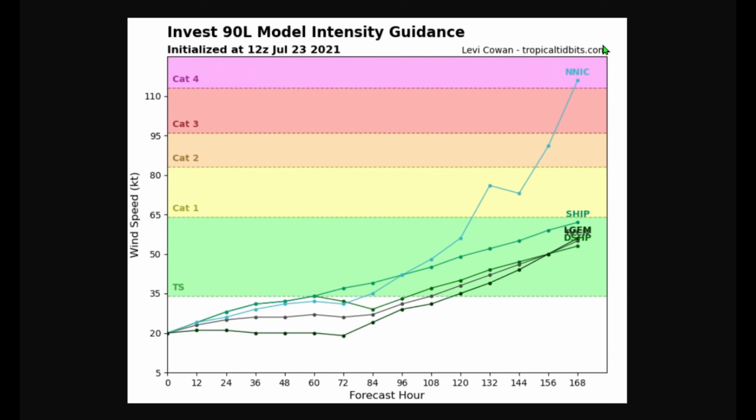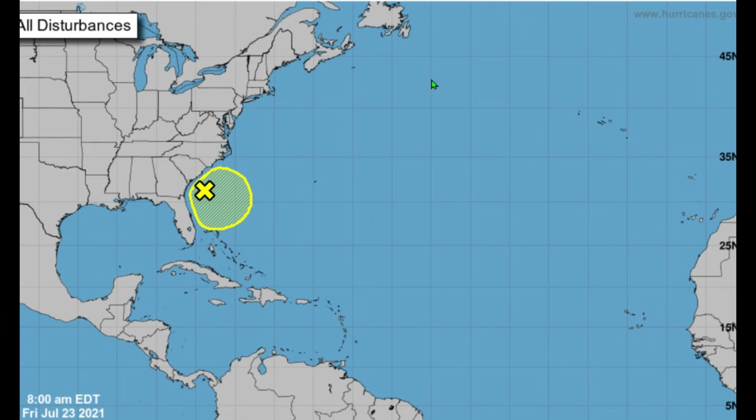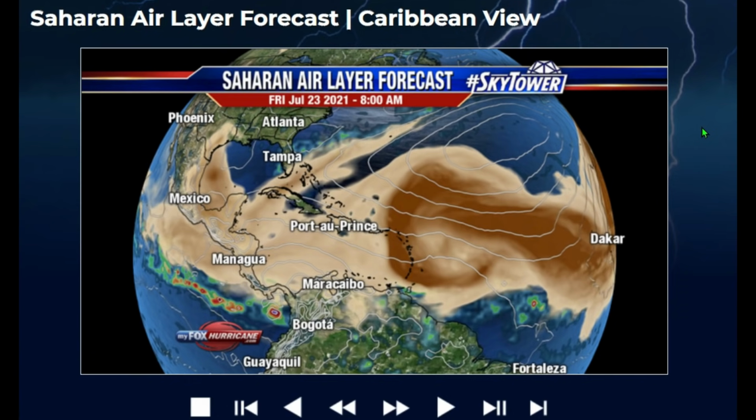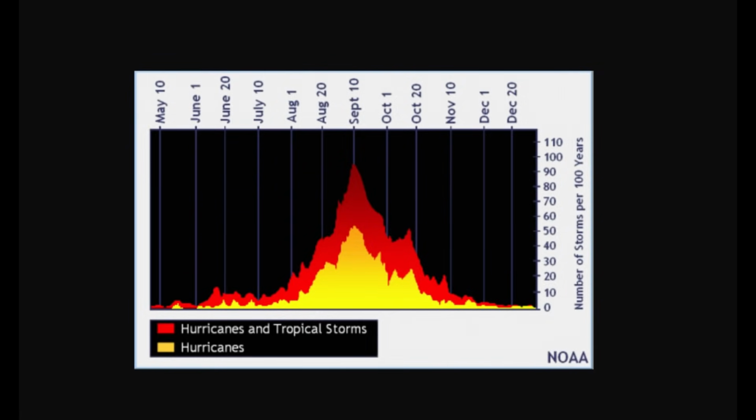Now, I'm going to take some time and we're going to learn exactly what these charts mean for those of you that don't know. And of course, we'll talk about this guy sitting here, this disturbance, 30% chance of cyclone formation over the next 5 days. Now that is key because chances are we might not see it in 5 days. We will also take a quick look at a pretty good reason of why we're not seeing too many hurricanes just yet, keyword being yet. And then we will go ahead and wrap it up with where we should be this time of year. Let's check it out.